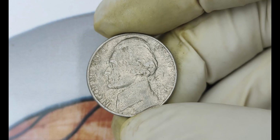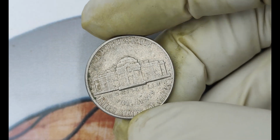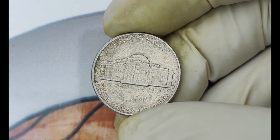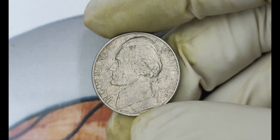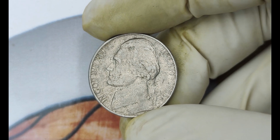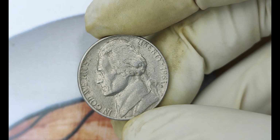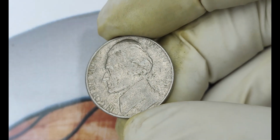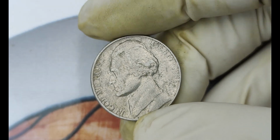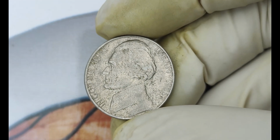Let's talk about how you can identify a rare 1981 D nickel in your own collection. Here are a few key things to look for. Look at the date and inscriptions on the obverse. If you see any doubling or blurred details, you might have an error coin. These coins are slightly misaligned and give the appearance of being off-center. Sometimes, die cracks can form and make a coin more valuable, especially if they're rare and unique. Always make sure to examine your coins under good lighting and use a magnifying glass to spot these subtle differences.